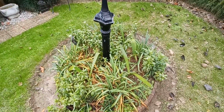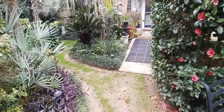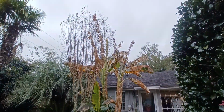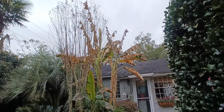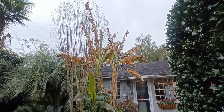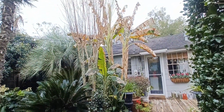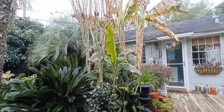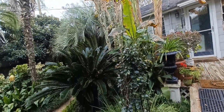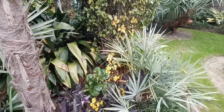Vincas did not get killed yet. That's a lot to say for flowers this time of the year. Well, they're not dead yet. Now these bananas are a little more exposed. I missed my window of time for big trash pickup for this year, so I'll probably cut them down to the ground in January. But again, you can see the smaller ones have not been touched by frost. The taller ones have. Ligularias are still blooming. Flowers a little rough for wear.